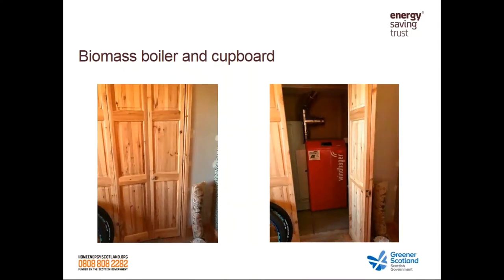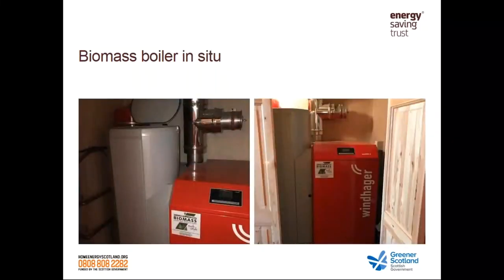Okay. And I know you've mentioned before the concern about lifting the bags, because as you said, they come in 10-kilo quantities. What's that been like, living with that and using it? Well, no problem at all. I'm 62 and my husband's 76, and we manage just fine.